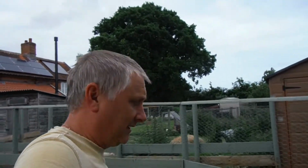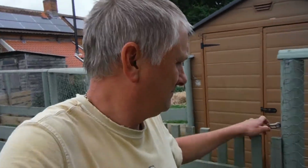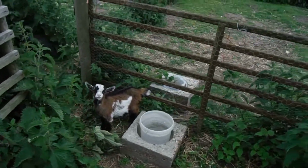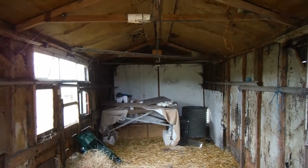Now if we come over to here, go into the goat pen quickly. So we're in the goat pen. They've got 2 huts. They can either go in this one. It's a bit windy, isn't it? But they can go in this one. This one here has got some birds nesting in here, some swallows. So we have to keep away from there and let them get on with their business.